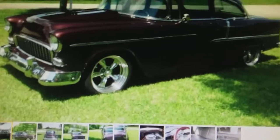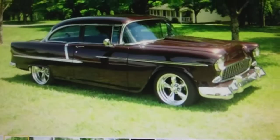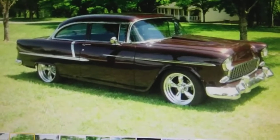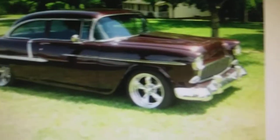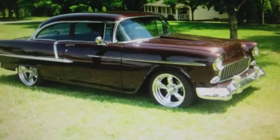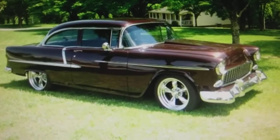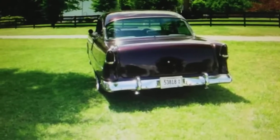That's a pretty nice car, isn't it? Let's look at it just a little bit. I like that color. It's a good looking color. Let me ask you something. Do you like that cowl hood on a 55? Just tell me what you think. Would you rather have it stock hood or this?